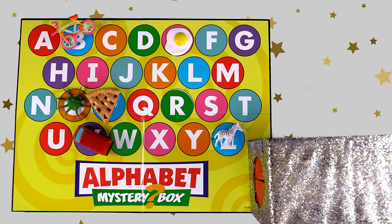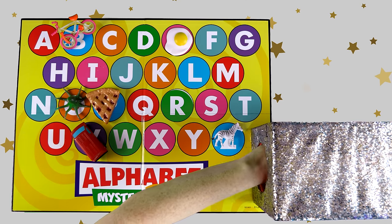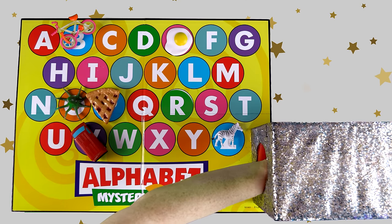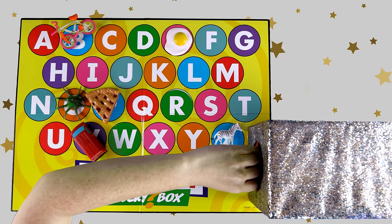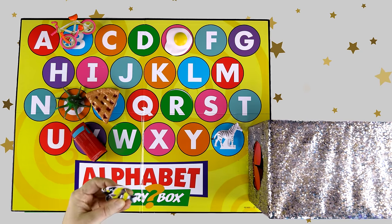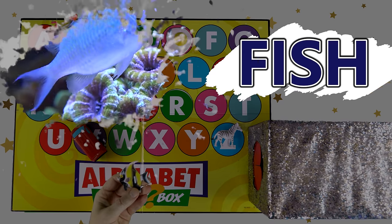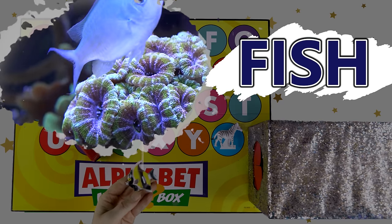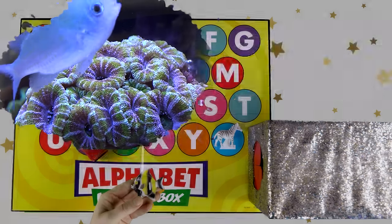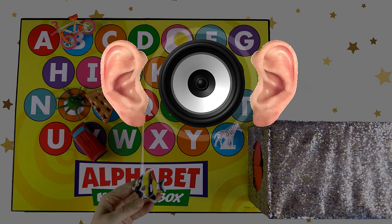It's time for us to reach inside our magic box and find our secret prize. Oh, I wonder what this is gonna be. What is this? Oh, look, it's a fish. It looks like a very friendly fish. Remember the secret that each letter makes a sound? You're gonna need to turn on your ears. Turn up the sound so you can hear real good.